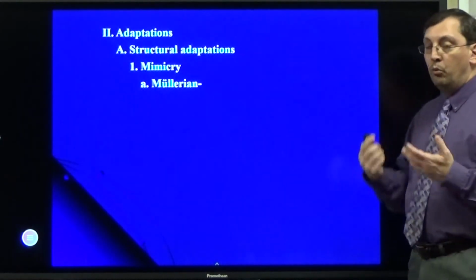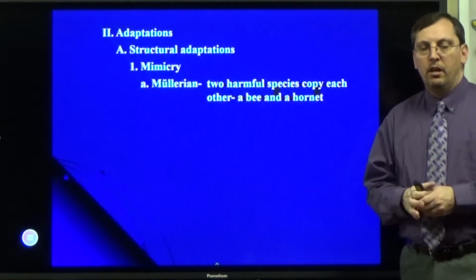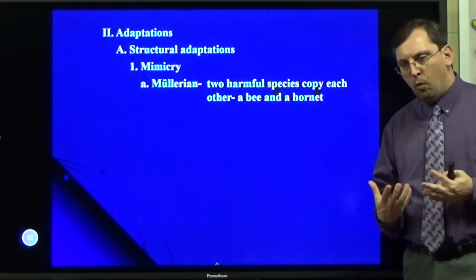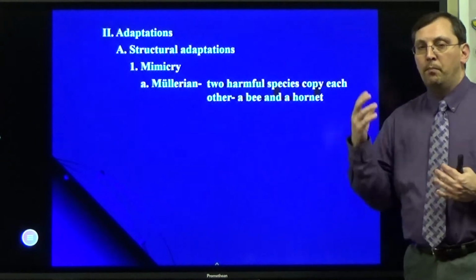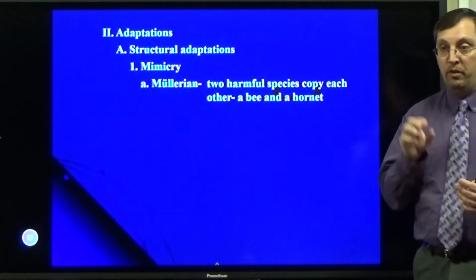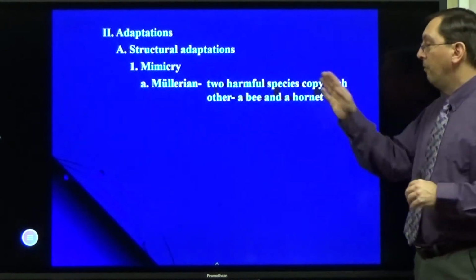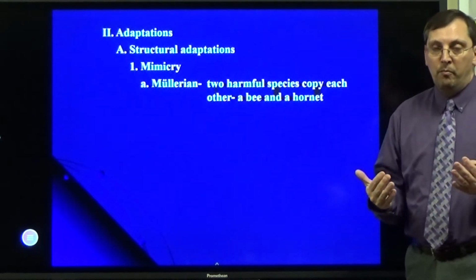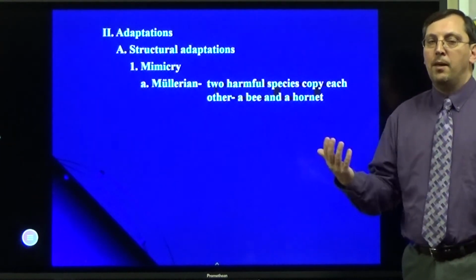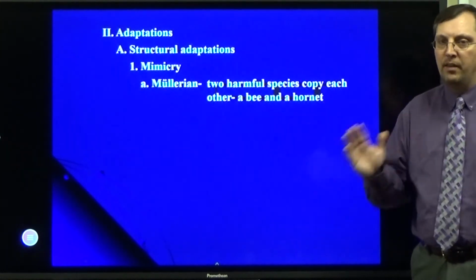Mullerian, which is named from Muller. Two harmful species copy each other to gain a benefit. So a bee and a hornet, related, have similar coloration patterns. The advantage of that is those warning patterns of yellow and black. When one animal happens to try to attack a bee and gets stung, it's going to realize after a while that's a bad thing. So when it starts seeing that color, it's going to therefore avoid all those animals that have that color pattern. So both these two may lose individual members to animals trying to find out the pattern and learn the pattern, but once they learn the pattern, less of them die because they don't have to learn a new pattern each time. They've learned one pattern means bad, leave it alone.